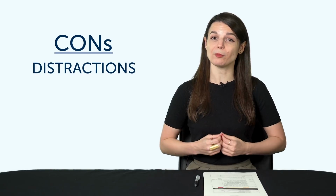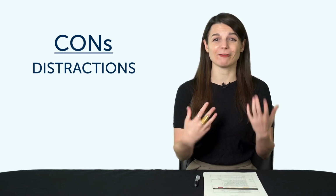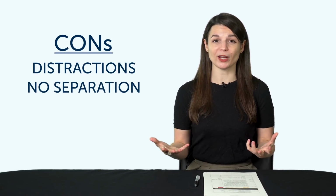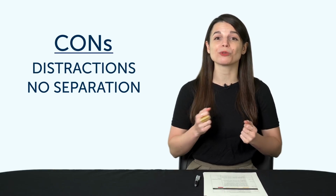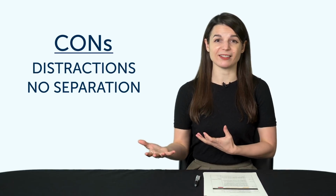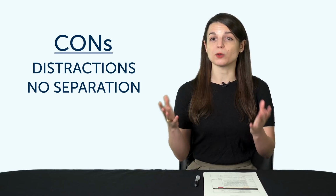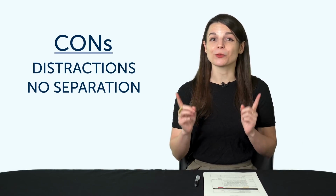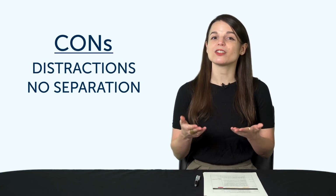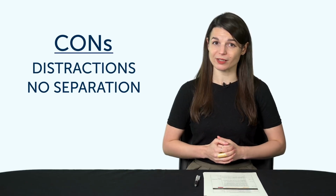Now, what about the cons? Distractions. There are a lot more distractions at home. There's the TV, there's the couch and the food and family members coming in and out. Next, there's no physical or mental separation between rest and work, which is crucial for focus. It's the same reason why people prefer going to the gym instead of working out from the comfort of their own home. If you're in a place where there's only one goal, like working out, and you're surrounded by people working out, you'll have no problem doing it. But if you're in a place you associate with rest, eating, and watching TV, you might have trouble focusing.